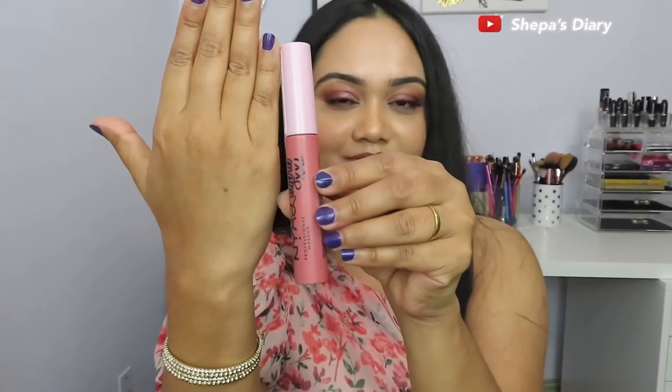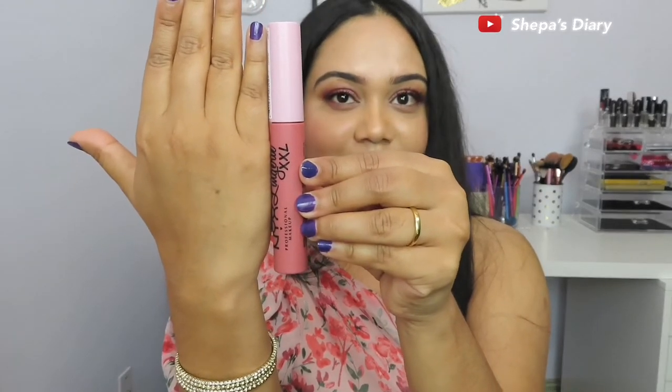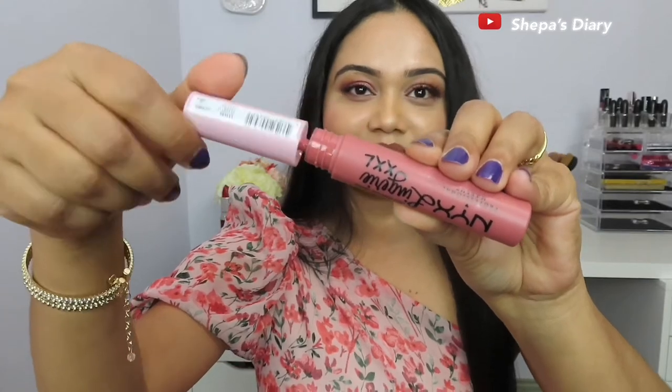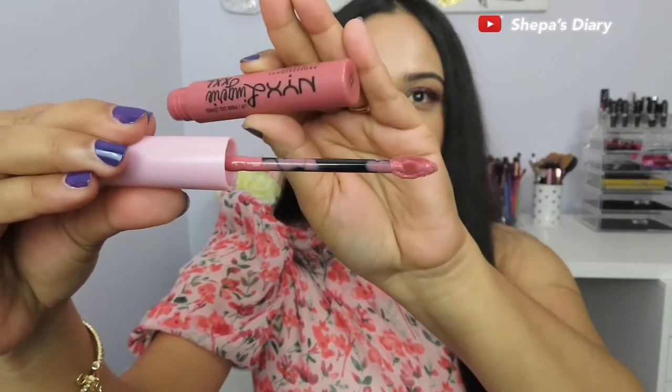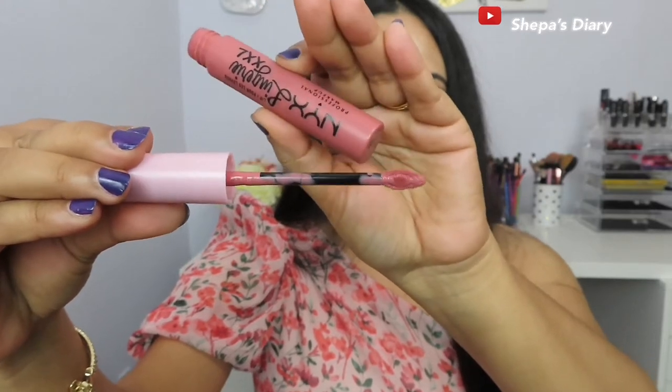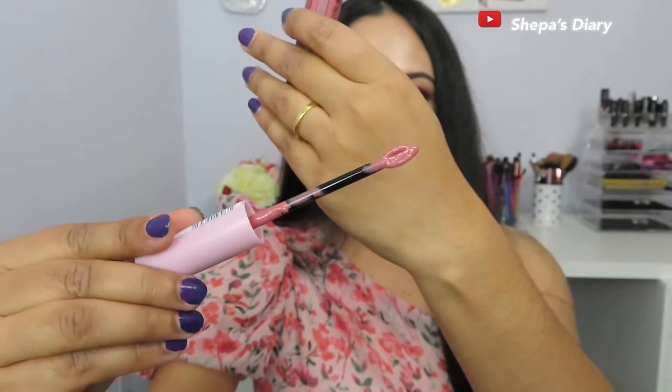So here is how the lipstick looks, and I put it right next to my hand so you get an idea of the size. It's not those teeny tiny liquid lipsticks, it's a pretty nice decent size. And here is the applicator. I love this kind of applicator, it makes the lipstick application super easy. And the formula of the lipstick, it's a liquid to matte lipstick, and it's supposed to stay on you a very long time. It's supposed to be transfer proof as well.